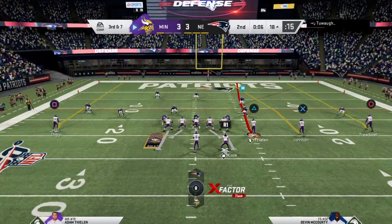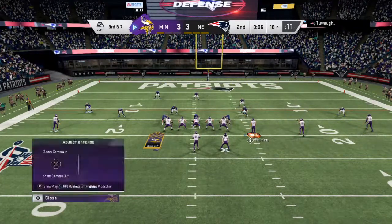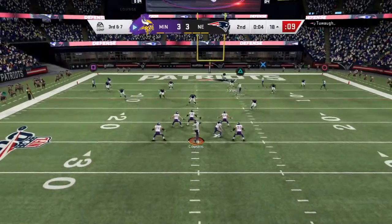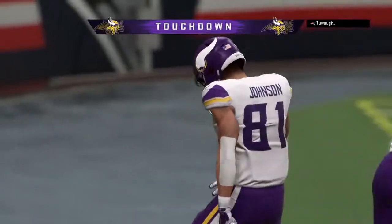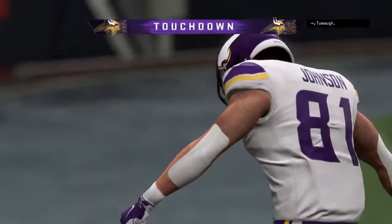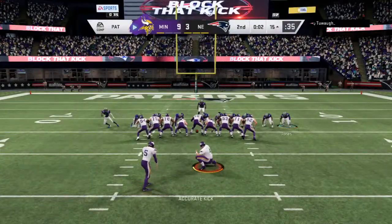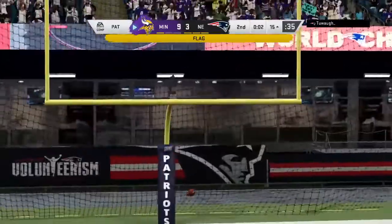Here we go. They're working out of the gun. Cousins. It's caught in the end zone. Touchdown, Minnesota. Olabisi Johnson in the final seconds of the first half. And the Vikings have taken the lead.